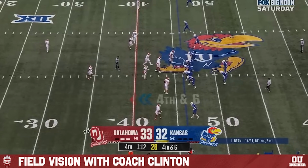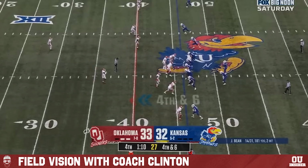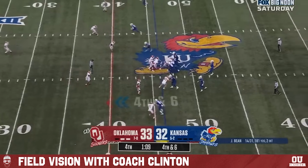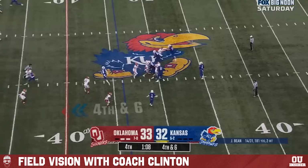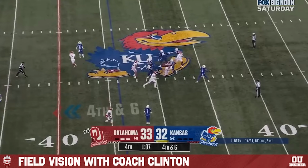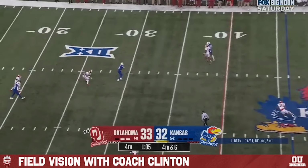You've got all 4 guys standing up. They're all a yard from making contact with any of the offensive linemen. They're all gassed. I mean, you can see Jonah Laulu, he is just doing everything he can to stay upright, it looks like here. And there's just not enough pressure. And Bean ends up finding Lawrence Arnold.